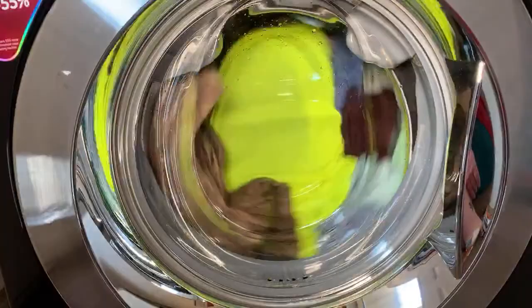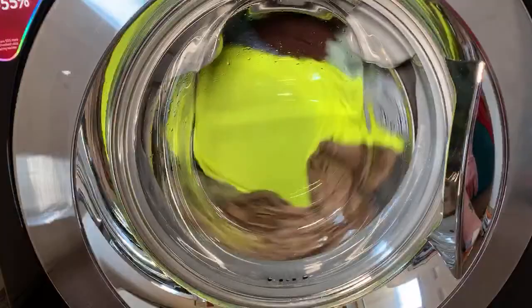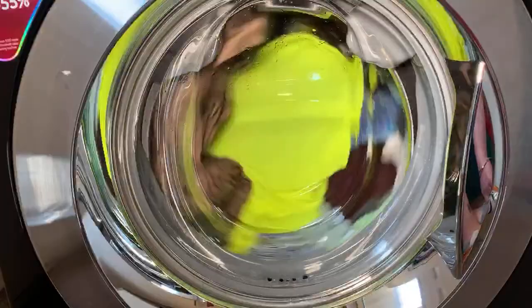Thomas, has it spun yet? And hello, what have I missed? Thomas Webster, hello and welcome. It's done one spin and one rinse. We are just starting the second rinse, second spin.